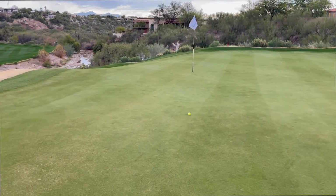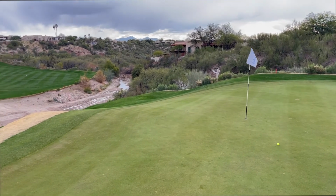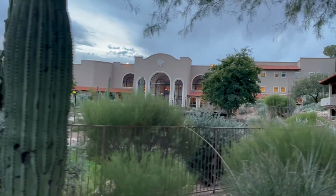So we're going to give you a little bit of a walkthrough of the main pool area. I was really impressed with the pool area. It felt very brand new. They must have just redone it. So let's take a look there.